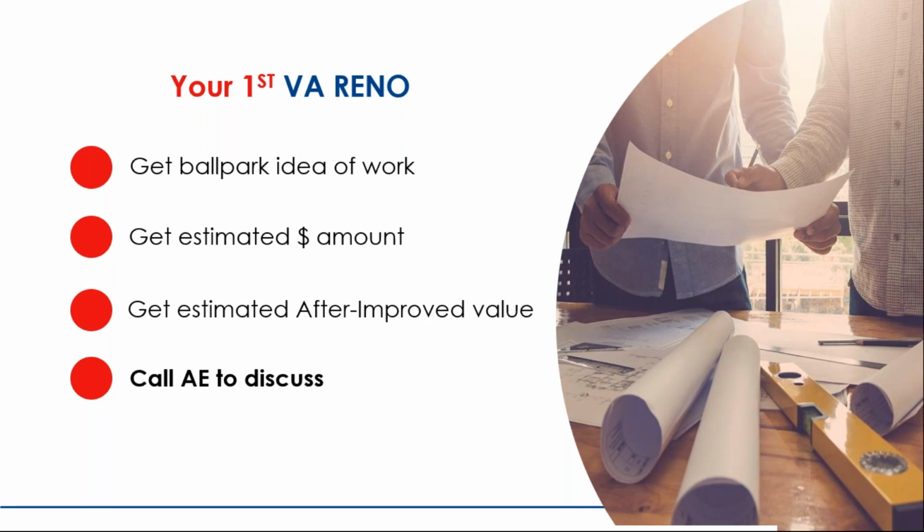And then we want you to get an estimated after improved value. So what will the property be worth after all this work has been completed? If you're dealing with a purchase, you can ask your realtor to look up some comps with like improvements. And after you get those 3 things, I just want you to call up your AE to discuss the scenario. I don't want you to get bogged down with all the minutia and all the details. Just call your AE and talk it out. Every renovation loan deserves a discussion up front. This should not be a loan where you're just communicating through emails. I want you to get on the phone and discuss with your AE or myself.